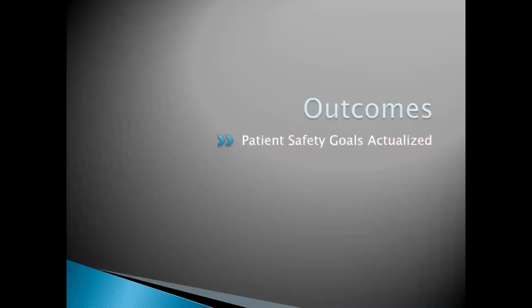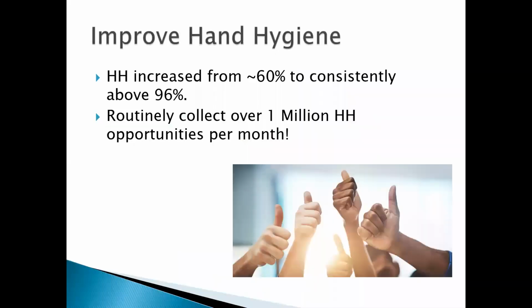Okay, so next I'd like to talk about some of the outcomes we've had. So we definitely improved hand hygiene. Our rates ranged from an average of, it varied every month, but we'll say 60%, and we have been consistently above 96% ever since the trial started back on the original 3 units. We have not dipped below that 96% hand hygiene compliance, and that is with over 1 million hand hygiene opportunity observations per month.